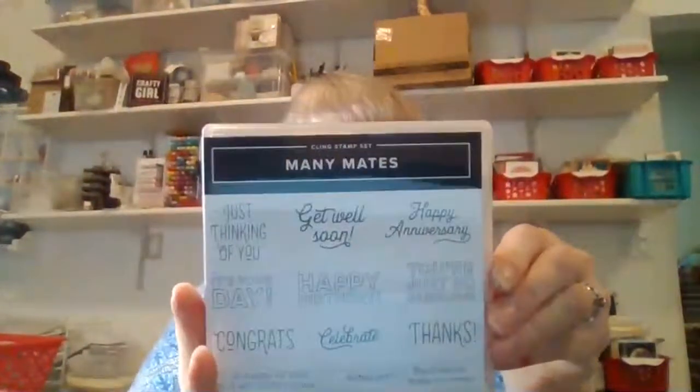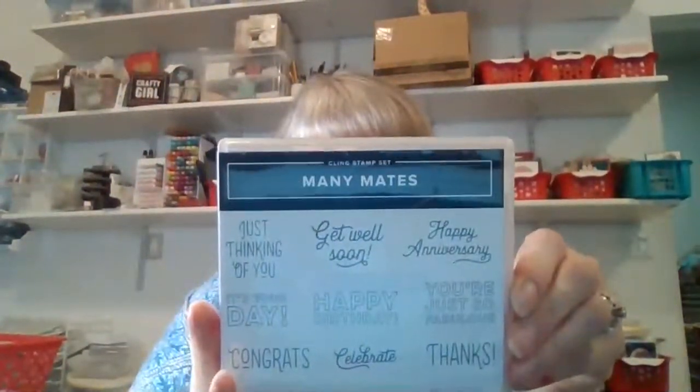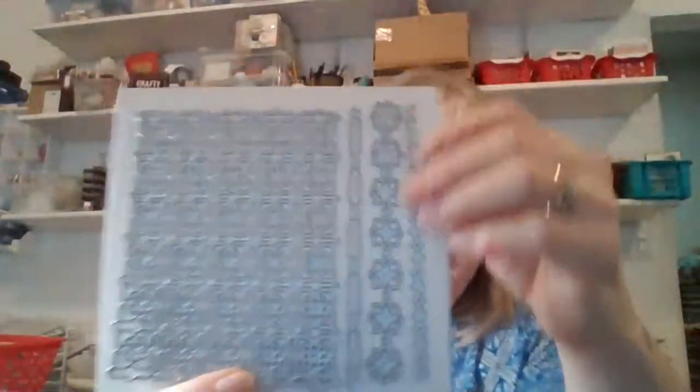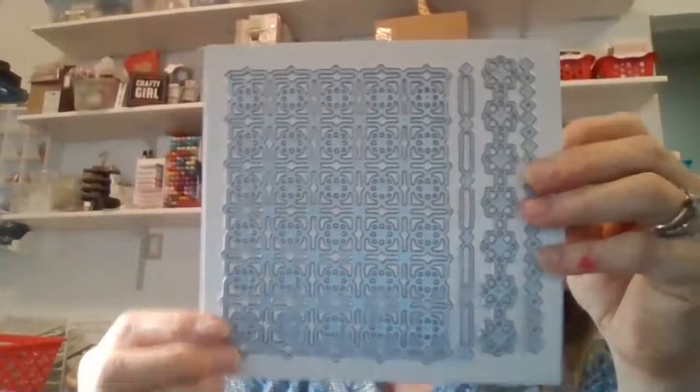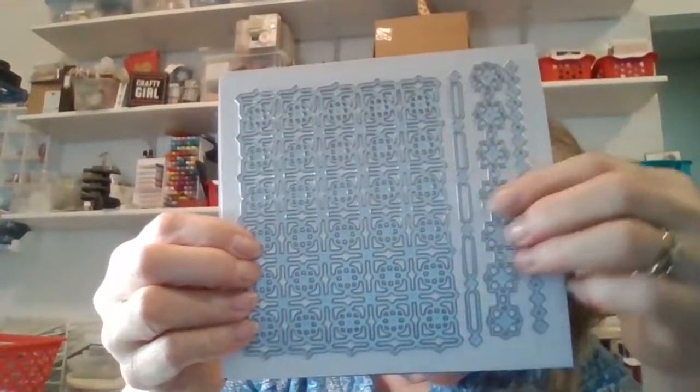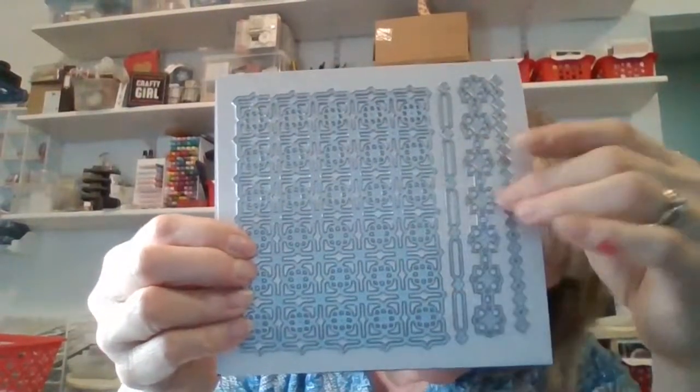This one is Many Mates. And if you're like me who needs more sayings, this is the perfect stamp set. Different fonts, different sayings, many occasions. And it comes with many medallions dies. This is one large die, and then these are the border ones. But you could die cut that out and do strips or boxes. That is just beautiful. Now I said I don't have the sweet.